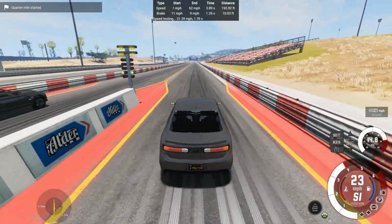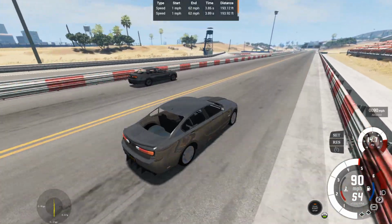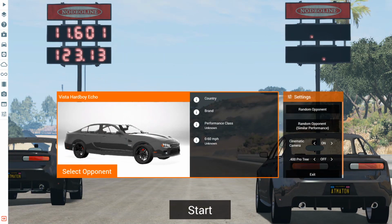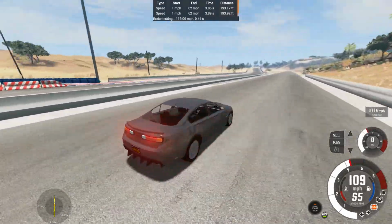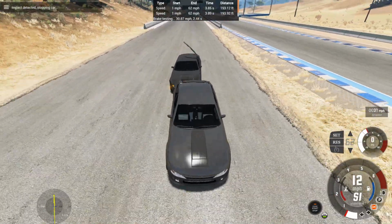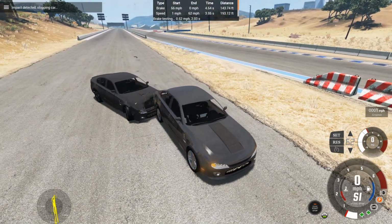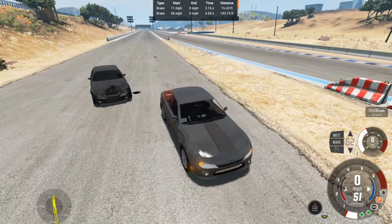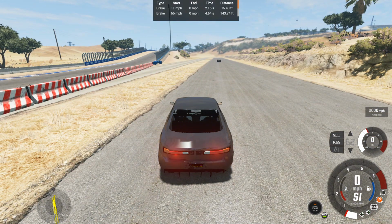Go. I swear, is he just like doing a flat out launch or something or what? Okay, my time doesn't exist, so oh well. 11.6 it is, with 123 mile an hour exit speed. And let's see if he is gonna hit me at 100 miles an hour. And he hit me, impact detected, stopping car. He hit me yet again. And will he hit me again? The answer is no, he is just gonna pass me, so we're not gonna bring the cop over.